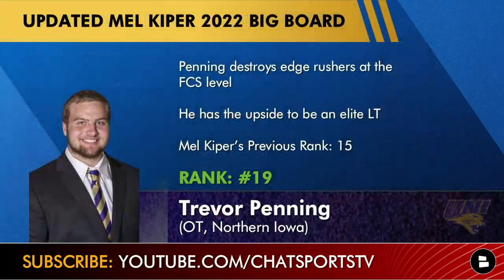Another offensive tackle. Let's go to Trevor Penning from Northern Iowa. Penning just absolutely destroys edge rushers at the FCS level.